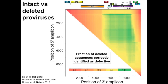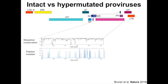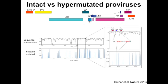And we found that we could very effectively distinguish intact and deleted proviruses with just two amplicons, one in the packaging signal, which is the frequent site of small deletions, and one in the envelope region, which also contains a conserved area where there are two adjacent APOBEC3G consensus sites that are hypermutated in over 95% of hypermutated proviruses.